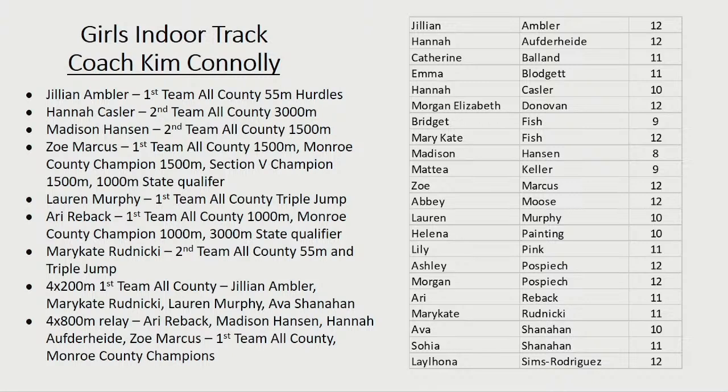Next up for our indoor track program, I'd like to recognize our student athletes that received postseason recognition, and also special recognition to our student athletes that were Section 5 champions and went on to qualify for the states. Zoe Marcus was one of our student athletes, Ari Reebok, and also our 4x800 meter relay of Ari, Madison, Hannah, and Zoe. And as a team, they had a 95.11 GPA. Congratulations.